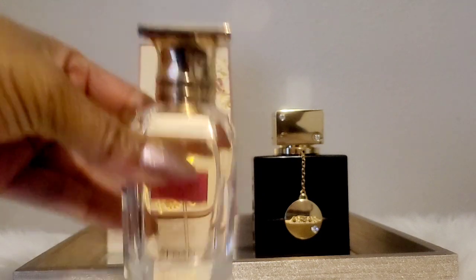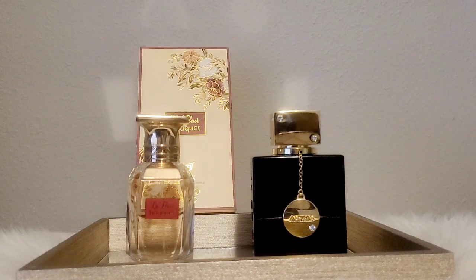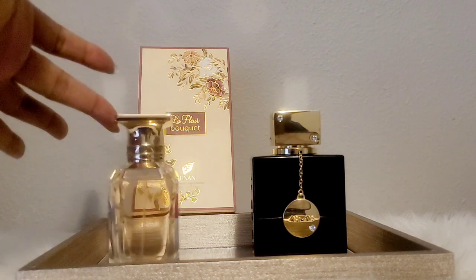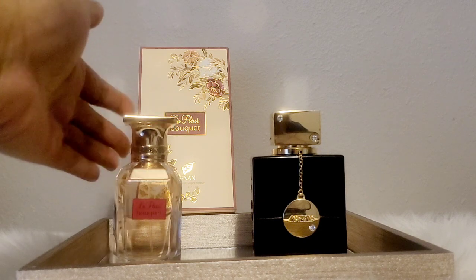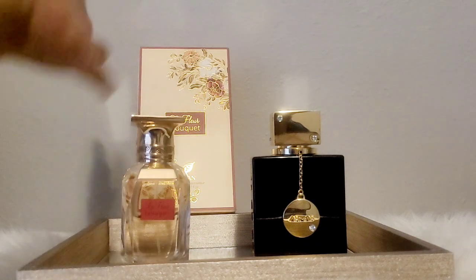This is the one. The violet one smells like Baccarat Rouge, so I'm not here for that. There are so many Baccarat dupes, but this one looks like and smells like nothing I have. So I'm going to look more into this Afnan. I'm going to probably look and see what else they have.